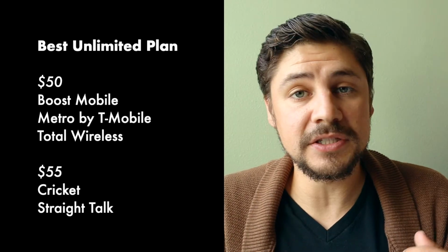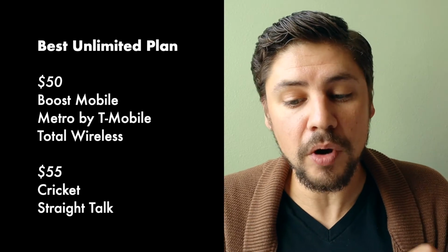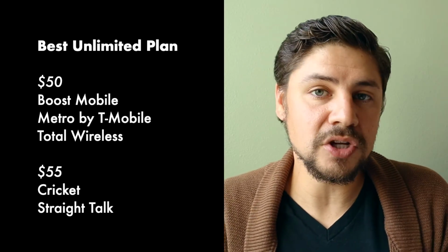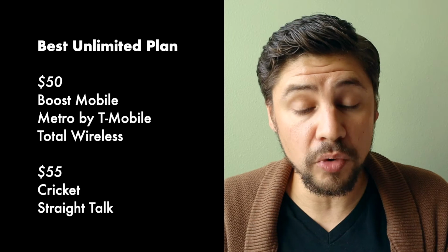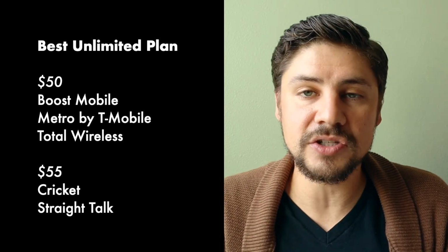Best for unlimited, and this is for individuals, is I'm seeing several at $50 a month. These include Boost Mobile, Metro by T-Mobile, and Total Wireless. And for just $5 more at $55, I'm seeing Cricket and Straight Talk. Again, I think that these are all for prepay.